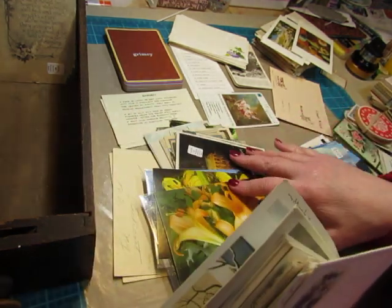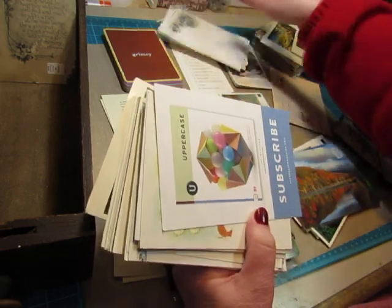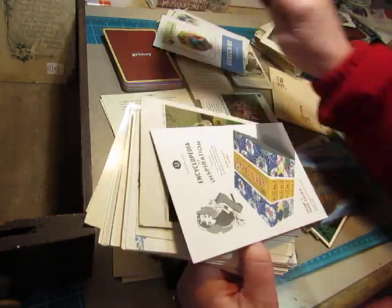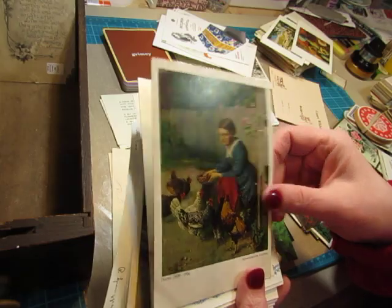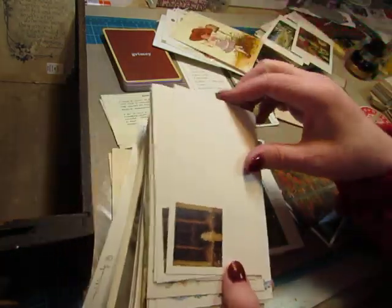Oh, we've got some more of the stationery ones. I'll go through them separately. Aw. Some of these are from Current. Okay, this one I'll keep. I love it. It's more like a stationery one also.